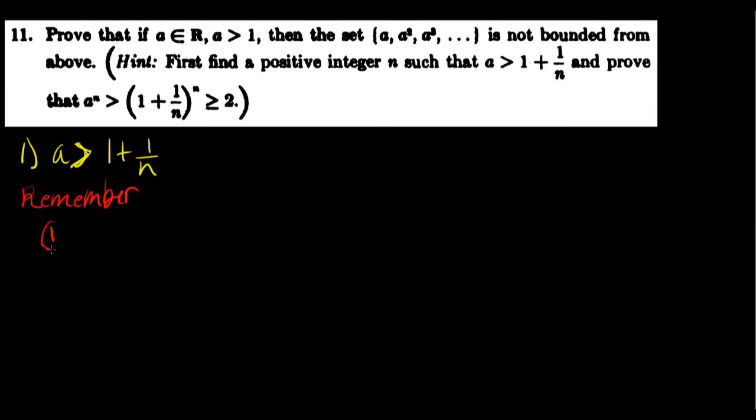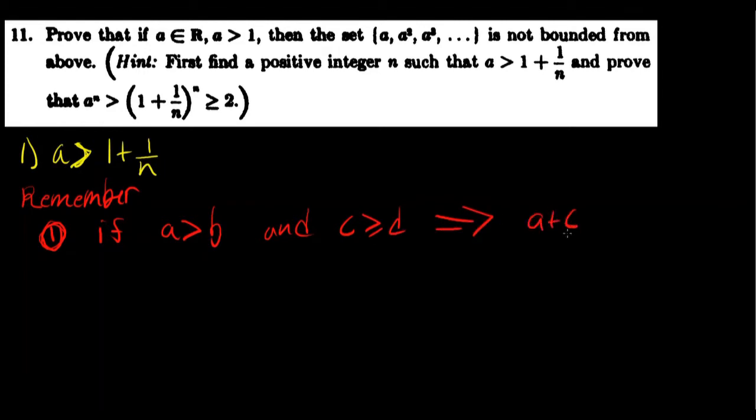number 1, and this is a fact that we use often, and that we will use often over the course of many proofs here on Mathematics for Math. And so the first remember is, if A is strictly greater than B, and C is greater than or equal to D, then that implies that A plus C is strictly greater than B plus D.